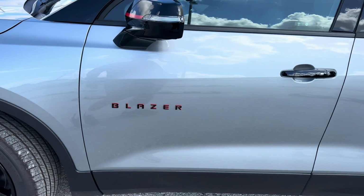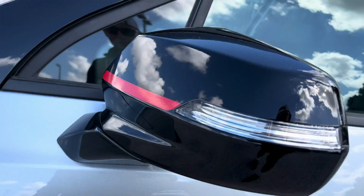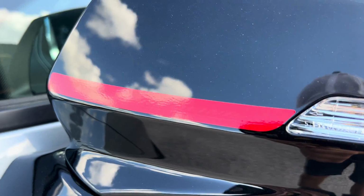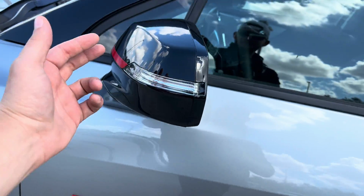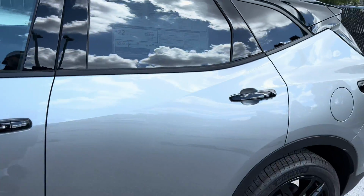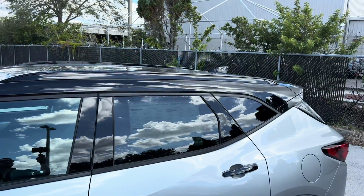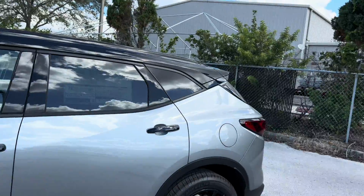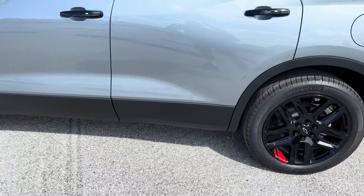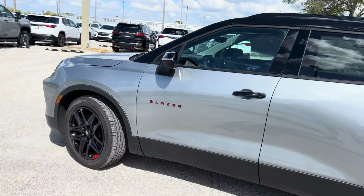We get a blacked out Blazer badge with red outlines. Same thing with the mirror cap. It is blacked out with a red stripe, and it says Redline on the stripe. Not quite sure if I can pick that up for you guys on camera. LED turn signal on the mirror, blind spot monitoring on the glass, all black trim for the window trim, blacked out B and C pillar, as well as a blacked out A pillar, and completely blacked out roof. I think it looks awesome, especially with the blacked out door handles, 4-door smart access, a little bit of gloss black for the rocker panel side skirt area, and it wraps around the wheel wells as well.